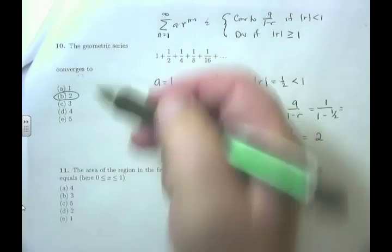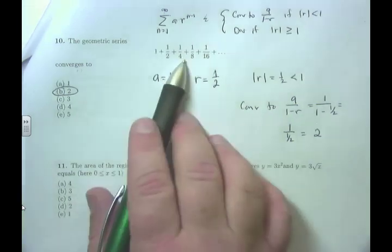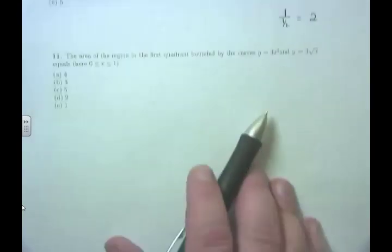So the answer is converges to 2. Does that make sense? They love to give you these geometric series like this because they're real easy to identify, but you've got to know some stuff to do it. Remember, I haven't used a calculator yet. Don't plan to, not until the next section.